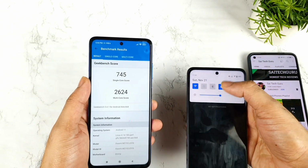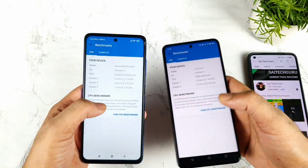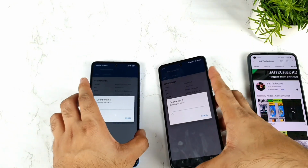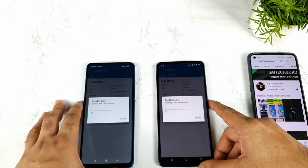And next time, let's use the monster mode. Let's see what happens using the monster mode, how much difference it's going to make between the two phones regarding the score, single core and multi-core. Let me click at the same time. And definitely, friends, the iQOO Z5 has got really very good scores. Single core and multi-core are higher than the Poco X3 Pro at this point. Definitely we can see that.